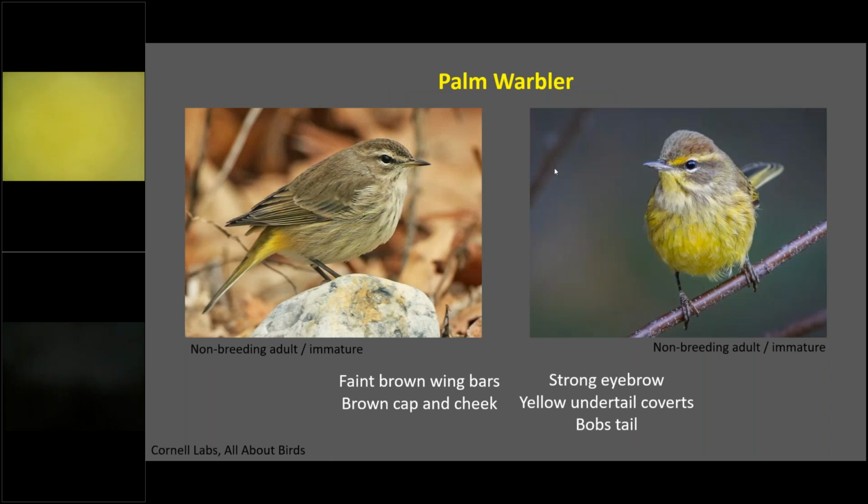Next, we've got the palm warbler. The palm warbler does have wing bars, however, they are faint. So this is the one bird where it's not a great indicator. They do have a brown cap and a bit of a brown cheek pattern, although it may not be very obvious, such as the bird on the left, where it's much more obvious than the bird on the right. They do have a strong eyebrow.